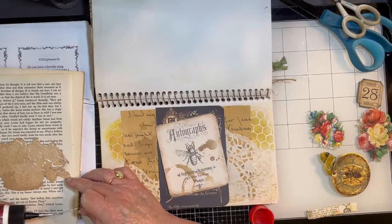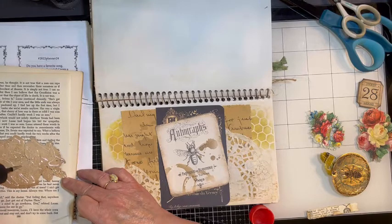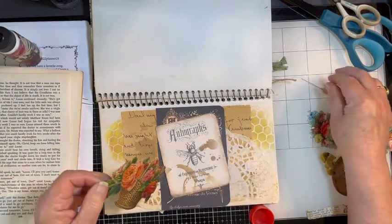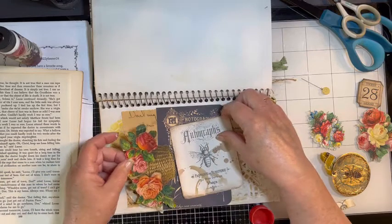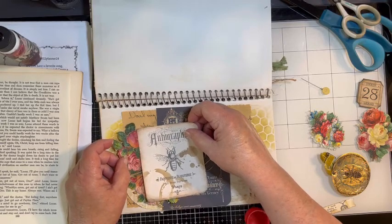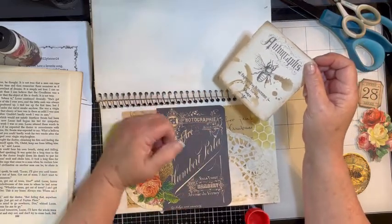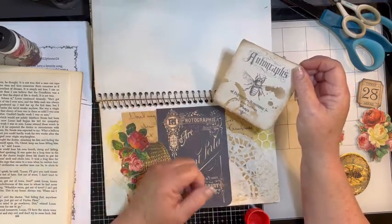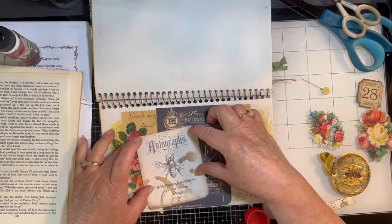My glue's going to act up now. There we go. I just filled it up. It should be behaving. Oops. About did that backwards. Okay, and then this is going to lay about right there.